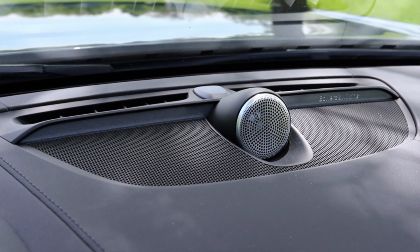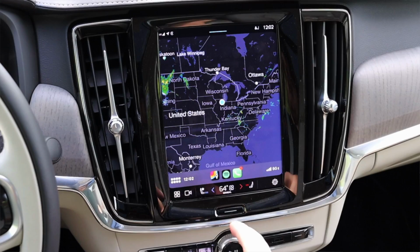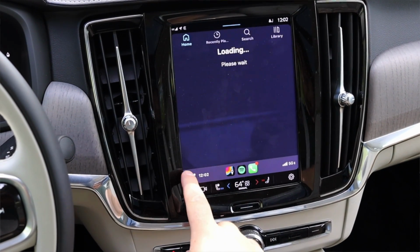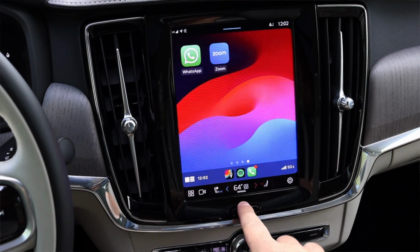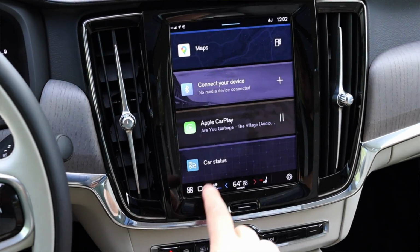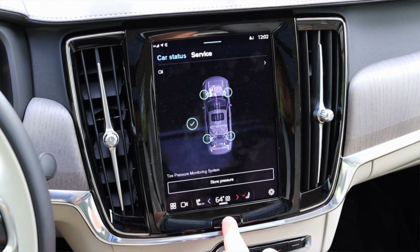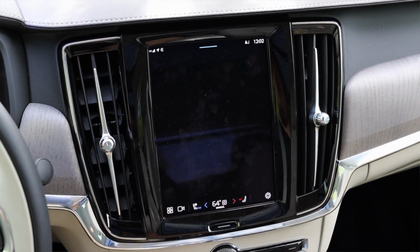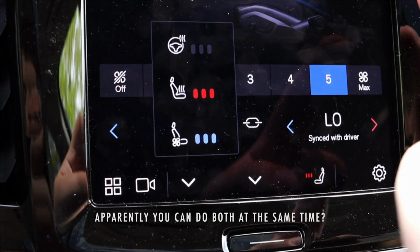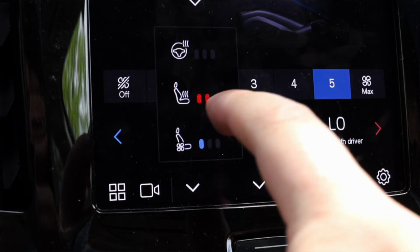Moving into the center, we get another Bowers & Wilkins speaker, and we get our touchscreen in the center. So surrounding that, we have the 2 climate vents, but we do have a touchscreen, and this is where everything for the car is run. Climate controls are all run through here. Apple CarPlay and Android Auto, which is not wireless. I would have liked to have seen wireless at this price point, but Volvo currently doesn't support that. You can run your heated and ventilated seats through here, heated steering wheel through here, and all of your vehicle drive modes are found in here as well.